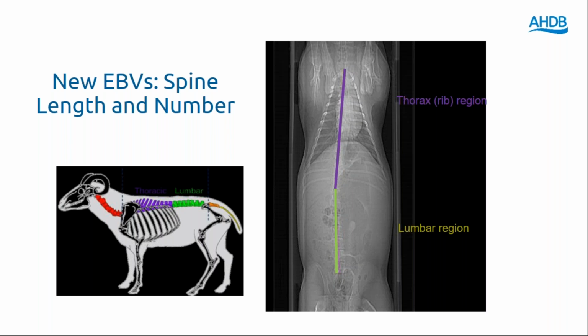So a new trait, and it's early days, but it's additional information. The only thing that I would just highlight is that, again, it is a weight-adjusted trait. So without selecting for muscling at the same time, you might have the potential just to make the carcasses longer. Reality is we want them to be longer, but also to be blocky and well-shaped around the gigot. So in combination with the muscling traits and gigot muscularity to have a long, but equally a very well-fleshed carcass.